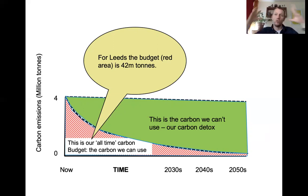And that's just a proportion of the total global budget. You can work that out mathematically. I could send you the details. And it's certainly in the Leeds Climate Commission's roadmap.